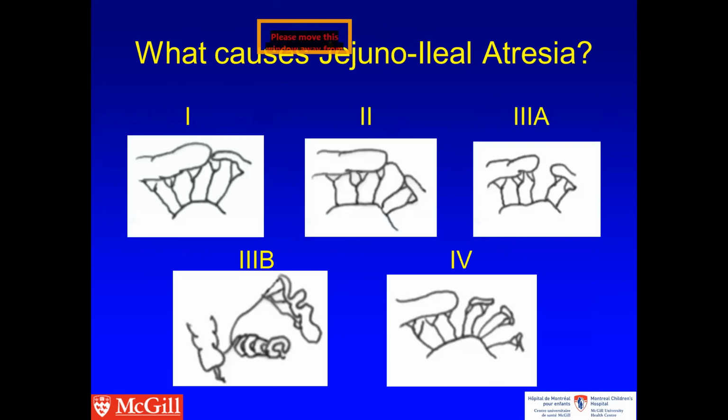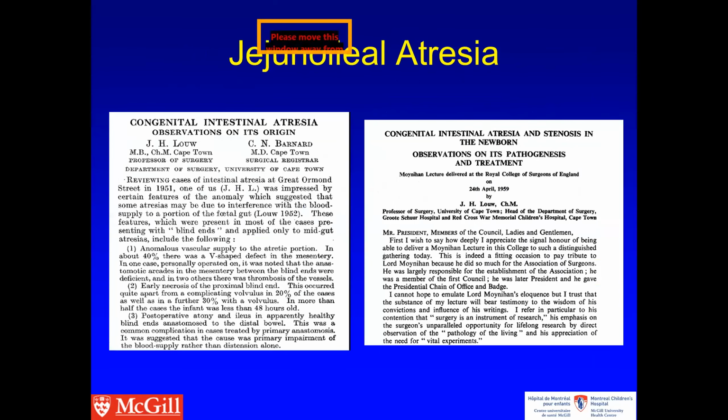You mentioned this already, and I have to say, I really approach this with humility speaking to surgeons in South Africa, because this is very much a South African contribution to pediatric surgery. We've come to understand this through the work of Louw and Barnard, of course, and it just amazes me when I read these original papers. Again, you may have them already, but I will send them to you. I actually have the original papers, and it is just fascinating.